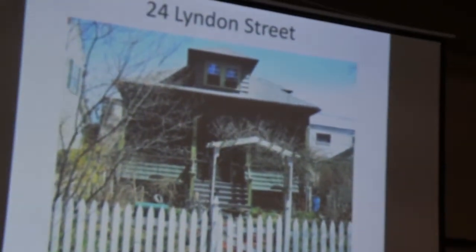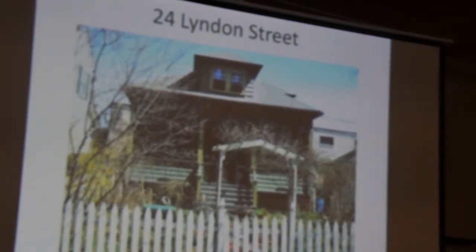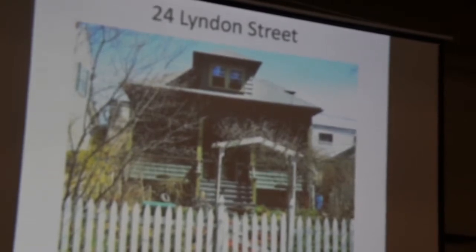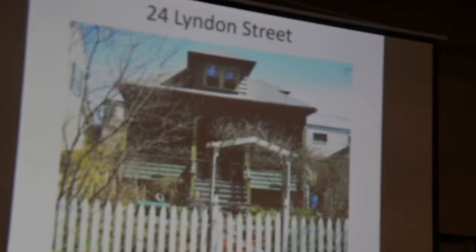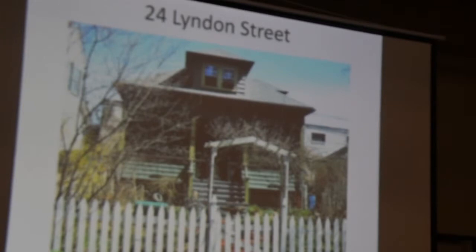There has been local lore that this was a Sears kit house, but after looking at the Sears kit house archives and on the Sears website, it does not match any of the known designs that were available in the 1920s. It's possible that it was another kind of kit house, because a Sears kit during the 30s became kind of synonymous with, like, a Kleenex brand name, and so every kit house was a Sears kit house.